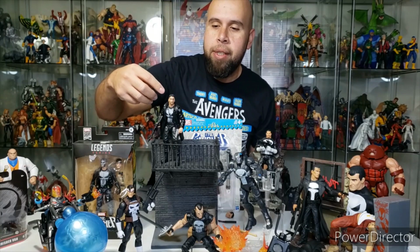Here we see the Netflix exclusive Punisher. I'm not big on MCU figures, but it's the Punisher, so I got him. He was part of the Man-Thing Build-A-Figure wave, I believe.